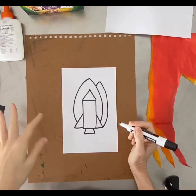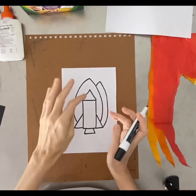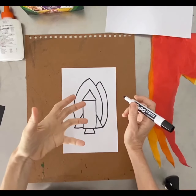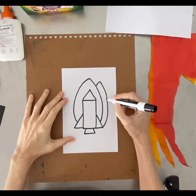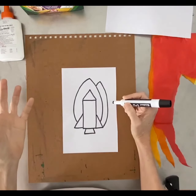Remember, pause the video. If yours looks a little crooked or it's a little bit flipped this way or you don't really like your line, it's okay. It's not meant to be perfect. It is perfect just in the fact that you're creating. That's what we're meant to do. So I noticed, oh gosh, my line's a little funny there, but it's okay. I am just enjoying the process.